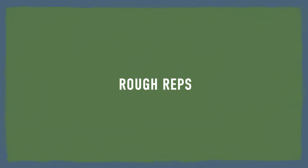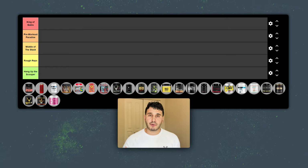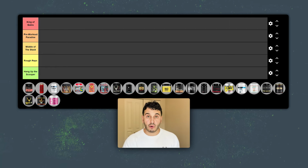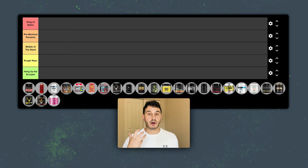The fourth and second last one is called Rough Reps. Now, these pre-workouts are definitely not ones I recommend throwing in the trash, but they're probably not at a good price point. They're probably lacking a lot of quality ingredients and probably not third-party tested. They're pre-workouts that I recommend probably not taking, unless you got them on a clearance deal or final sale, and they're really, really cheap, and maybe you use them for certain aspects of your training.